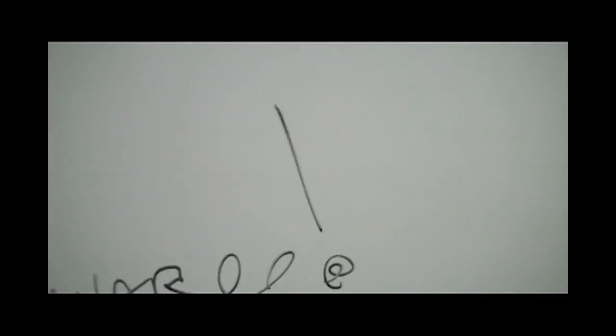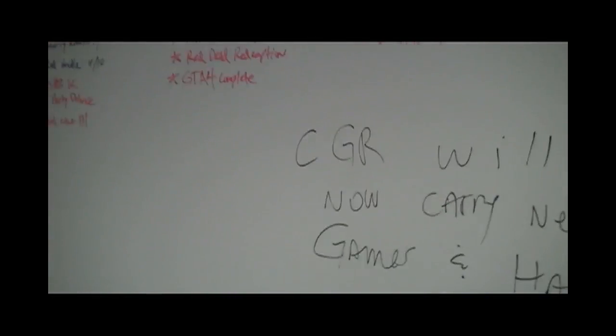So starting sometime next week, you'll be able to purchase some of the latest, newest, greatest titles and equipment right here at Classic Games Revisited. And you know what? I'm going to sell them cheaper than GameStop, because that's how I roll. F you, GameStop. Because that's how we do over here at Classic Games Revisited.